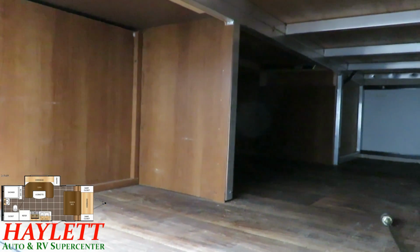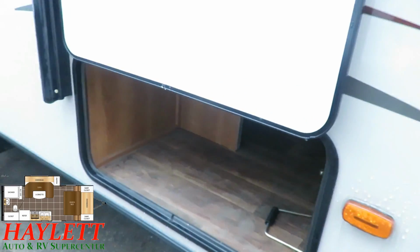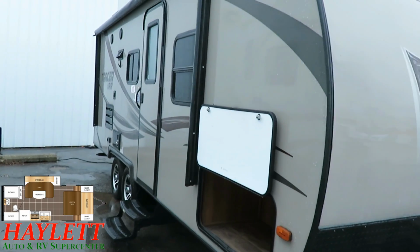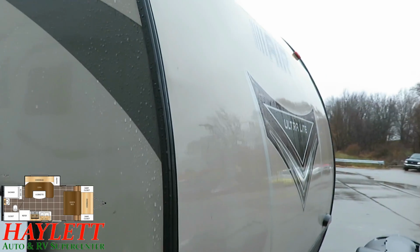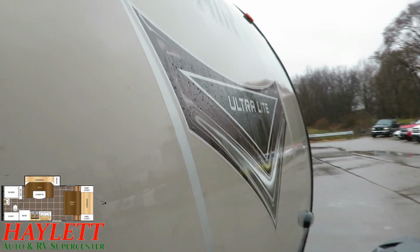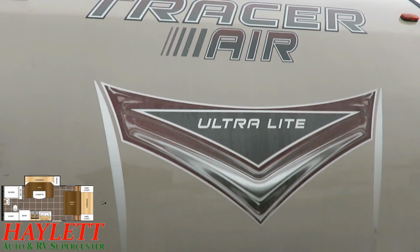And I like that little center sort of console area there. Very handy for, like, totes and whatnot. Those extra little partitions, they'll really help keep cargo from flopping around in transit. Now, the skin has been well maintained. You can see that obvious gleam and shine on there. You can see how there's no peeling or fading of decals or any nonsense like that.